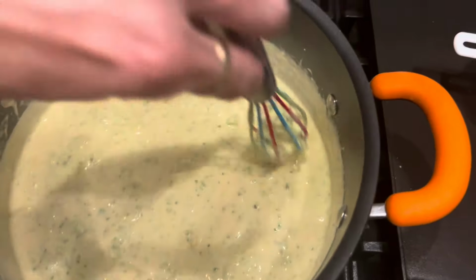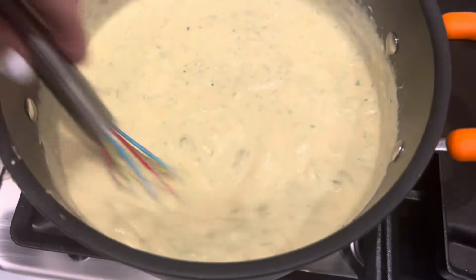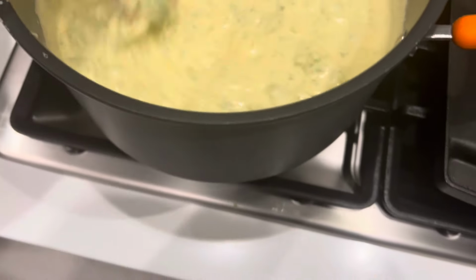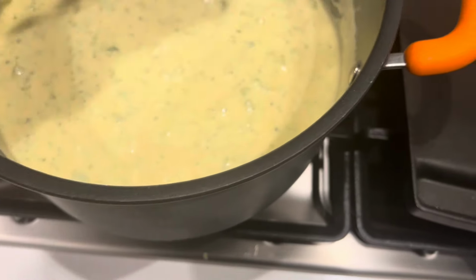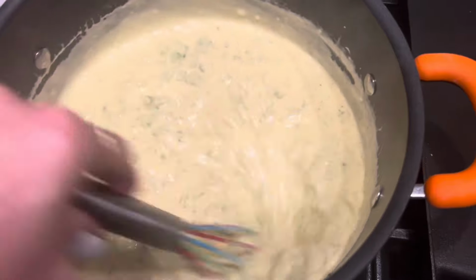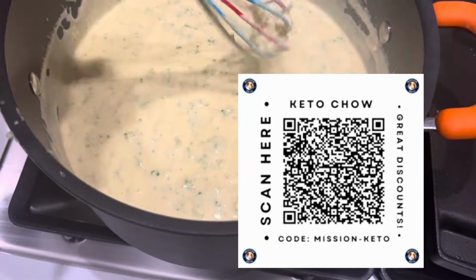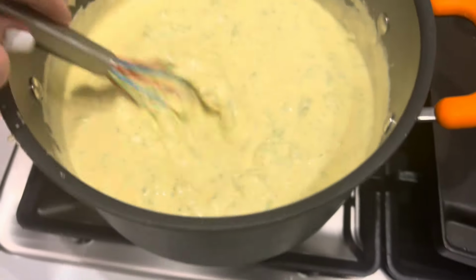Oh my goodness, sometimes I would make this and it wouldn't turn out right, but today it is turning out perfect. Look at that. I took a little taste of it before the cheese, and that potato soup, that keto chow one, kind of started thickening it up also. If you haven't tried that, I'll pop up the code for you. But this is turning out good. Look, it's a nice thick soup. I don't like runny soups, and I think this is turning out perfectly.